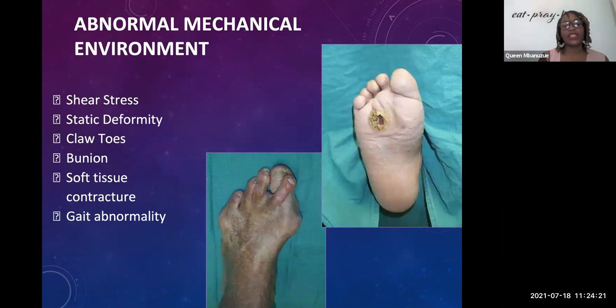Shear forces are things you're looking at. Patients who wear shoes that are too big will end up getting a lot of friction and blisters, static deformities. These are some of your hammer toes, claw toes. These are all contractures that really can change the pressure points in the foot that can cause breakdowns and ulcers in the foot.